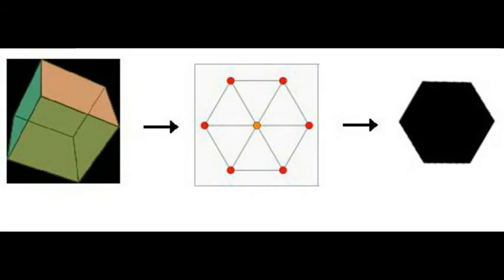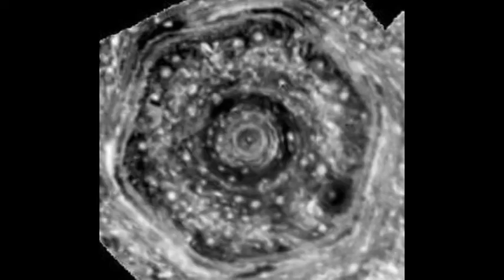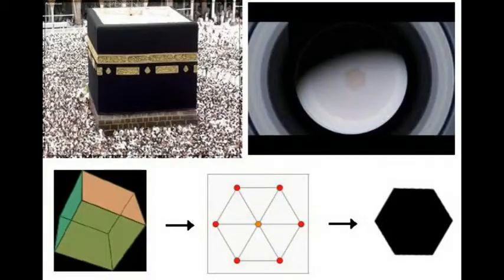Okay, well, when we project a 3-dimensional cube into a 2-dimensional flat plane, like a flat table surface, which is called orthographic projection, we get a hexagon. And this is exactly what we see at the North Pole of Saturn. So what is this cult of Saturn? What is this secret of Saturn?